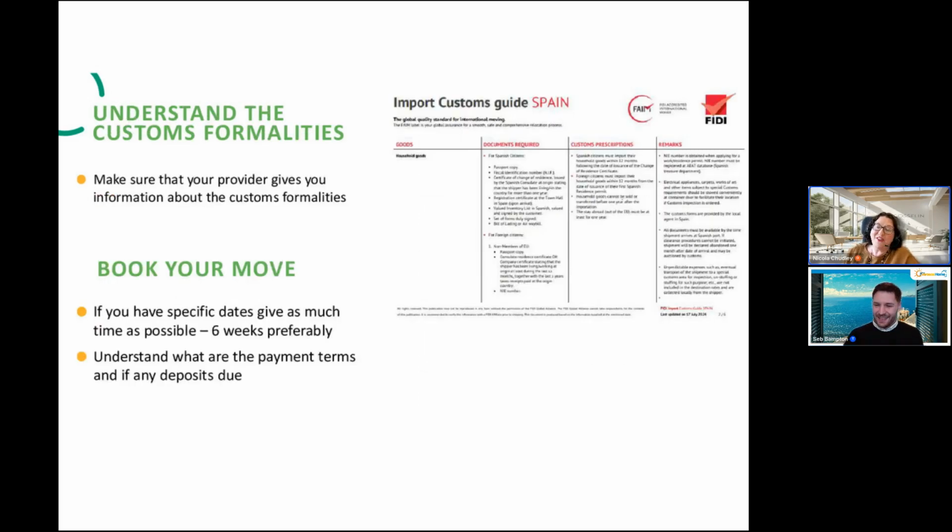And then, so on to customs. Since Brexit, it is now a requirement to apply for customs clearance for your household goods when moving from the UK. So it's really important to understand what is required of you to ensure that you'll be offered a duty-free entry. The last thing you want is to find that you've got to be paying duty on all of the things you already own.